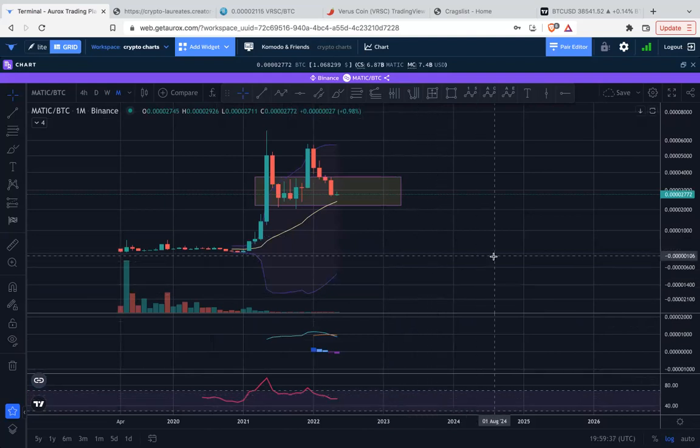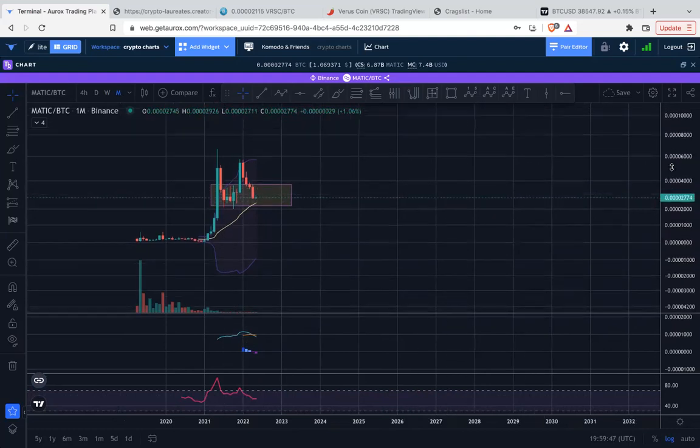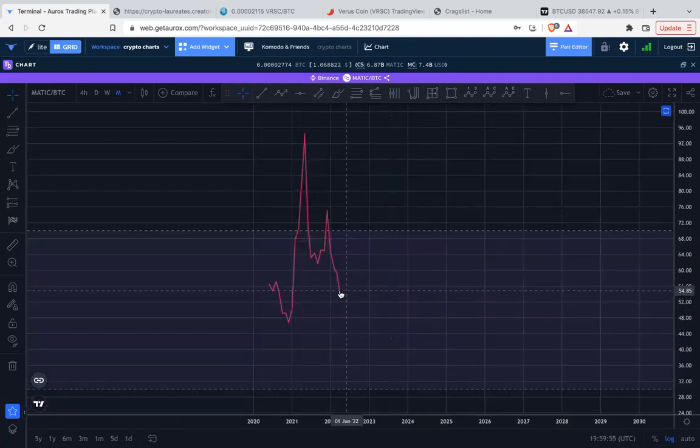Monthly time frame takes a lot longer though. Are things going to be wrecked for a while, or is it going to find some sort of support at this level and then go higher? There's totally a chance. This is MATIC against BTC. This could be something of a bigger picture play. And it's currently still in the 50s on the RSI on the monthly.